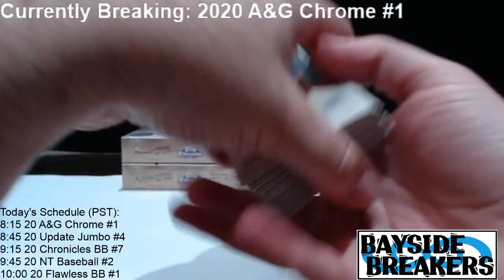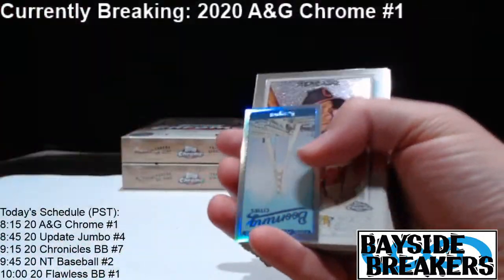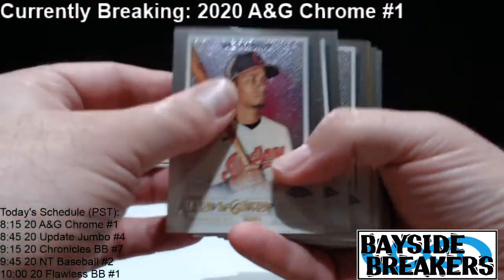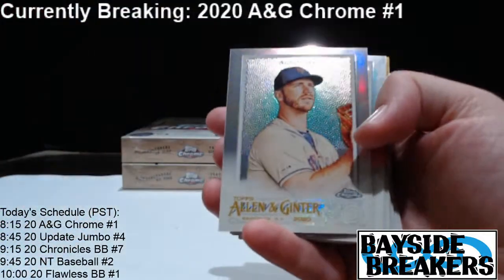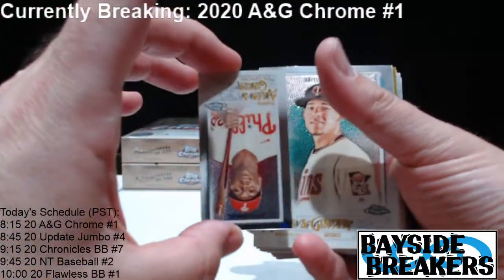Gotta get better at saying his name. There are no parallels in that. Lagos, Booming City. Refractor, Mr. Pete Alonso. Mini, Didi Gregorius.